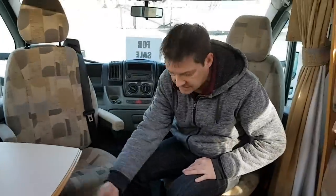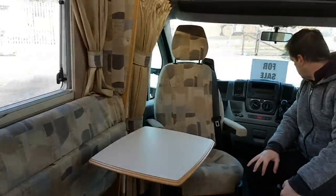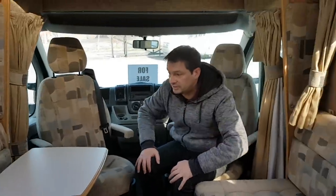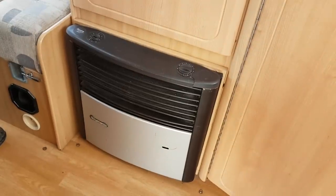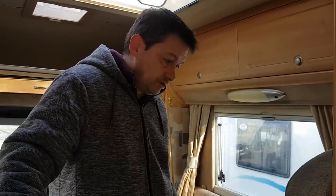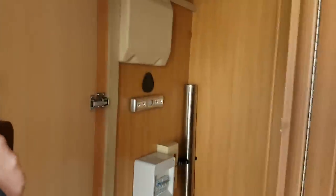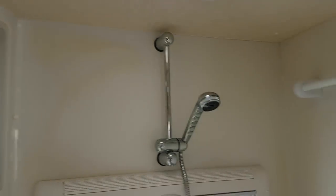I'm guessing you can just lift that table out and put it there or there. Yeah, possibly. And I suppose this would come down, turn into a bed or whatever. Probably, yes. I love these. I wish we had a fire in our one. I can imagine they use a lot of gas, though. So what's in here? This is your wardrobe. That's good, isn't it? And that will be your toilet. Let's have a look in here. Yeah, that's not terrible.